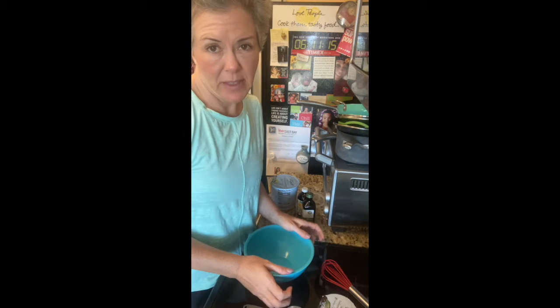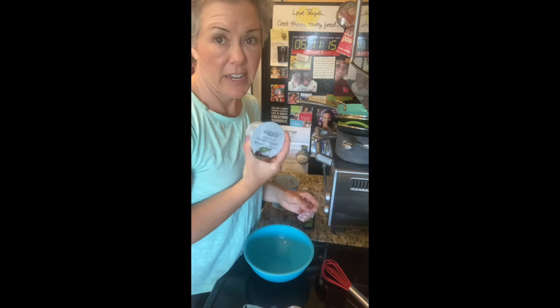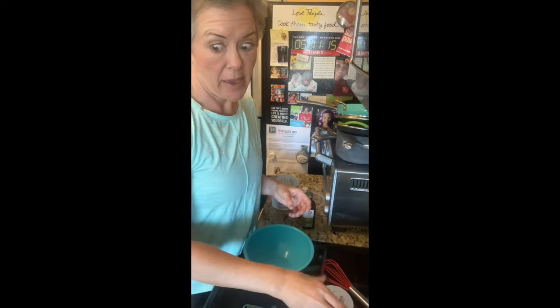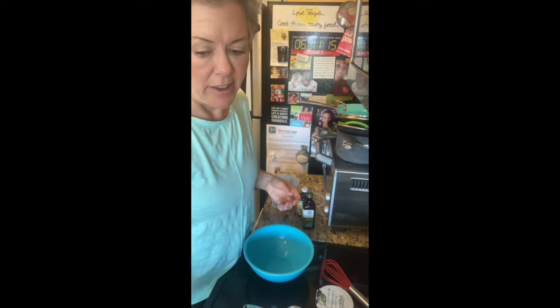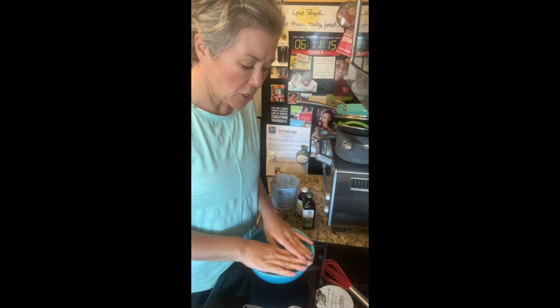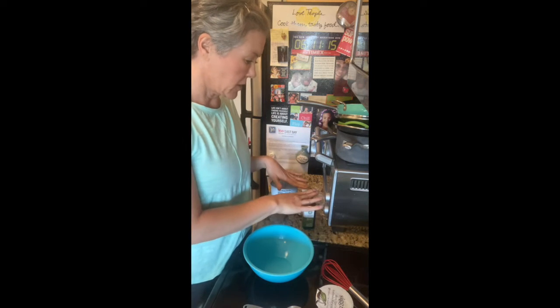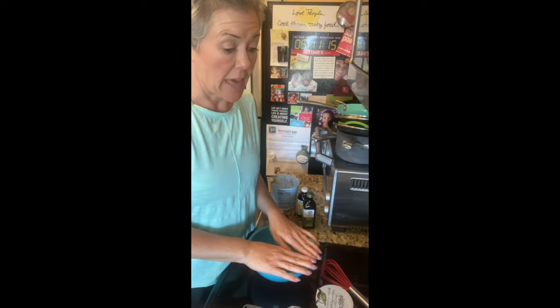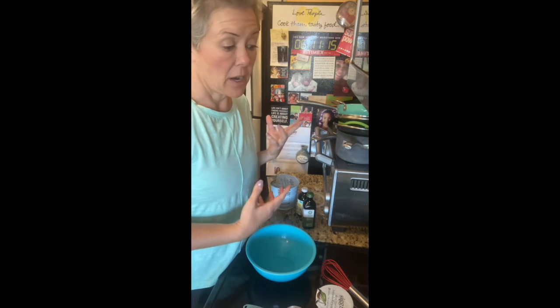I was inspired to make this because Siggi's has a black cherry low sugar yogurt, and cherries are in season. So what we're going to do is make a chia pudding with the cherry yogurt, vanilla and almond extract. And then the next step is we're going to let that sit in the fridge, either 8 hours or overnight. And then we're going to make layers with the chia pudding, fresh cherries, and toasted almonds.